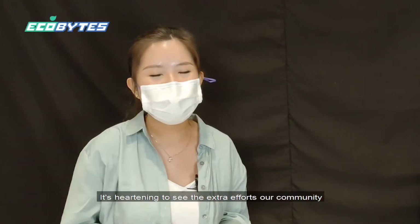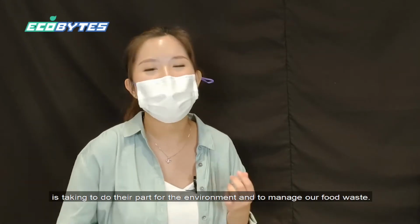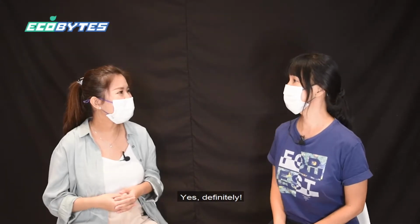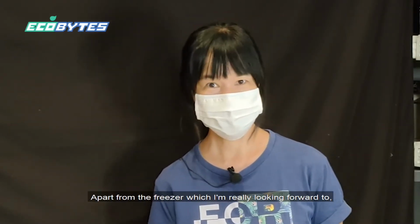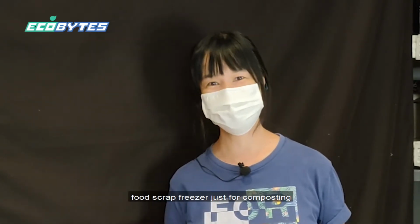It's heartening to see the extra efforts our community is taking to do their part for the environment and to manage our food waste. So with that, are there any exciting plans for Project Black Gold in the future? Yes, definitely. In the new year, we are going to start on our next phase. Apart from the freezer that I'm really looking forward to, it'll be probably the first in Singapore to have a food scrap freezer just for composting.